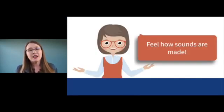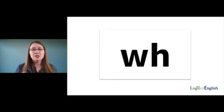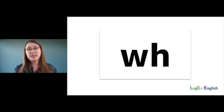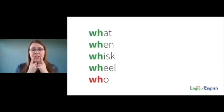Another tip for helping students understand the spelling of words is to talk about how words are said in other parts of the world and to feel how the sounds are made. So I want to look at this phonogram. We've learned it as saying w. So go ahead and place your hands on your lips and say w. Notice your mouth starts round and it pulls back. W. All right, so when we say what, when, do you feel that motion? Now say who. You can feel that your mouth starts still, who, rounded and forward.